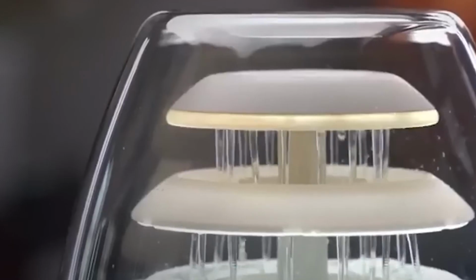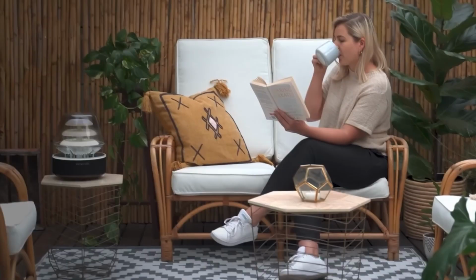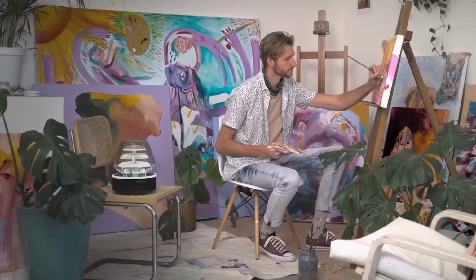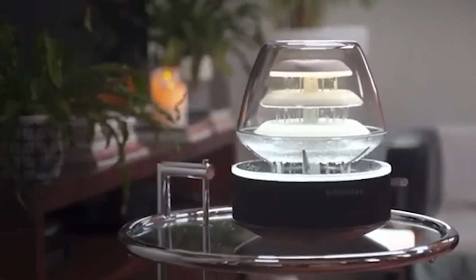The most noticeable thing about it is its waterfall, which not only looks cool, but also calms you down. There is also a mood lamp inside this thing that creates just the perfect lighting conditions for all occasions. To top it all off, it has Bluetooth speakers that can be connected from up to 30 feet away.